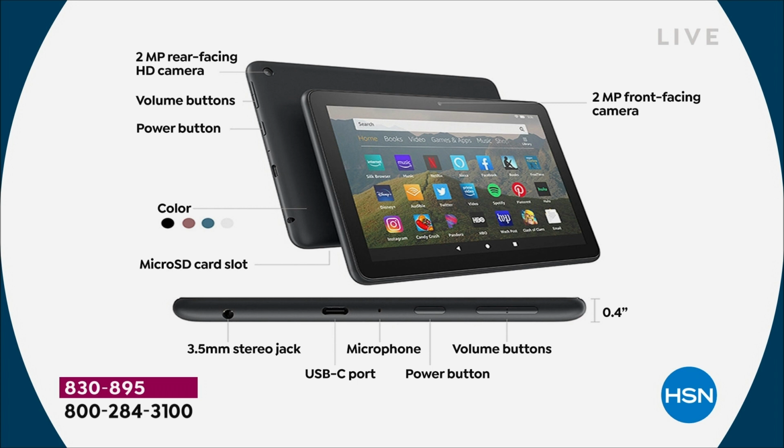There's a 3.5mm jack, so if you want to plug in earbuds, you can, but Wi-Fi and Bluetooth are built in, so of course you can do Bluetooth headphones as well. USB-C port for charging, guys, 12-hour battery life. I'm going to say it again, 12-hour battery life. Mic, power button, volume buttons. Let me show you one more thing that's really important.